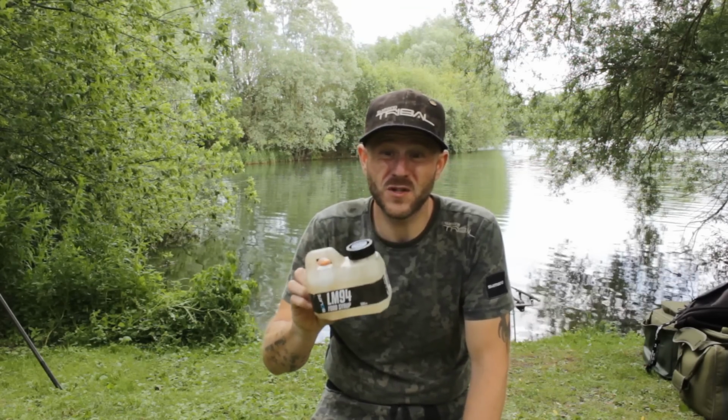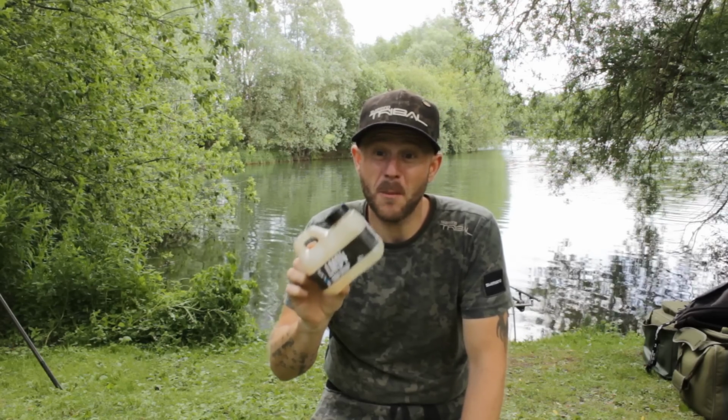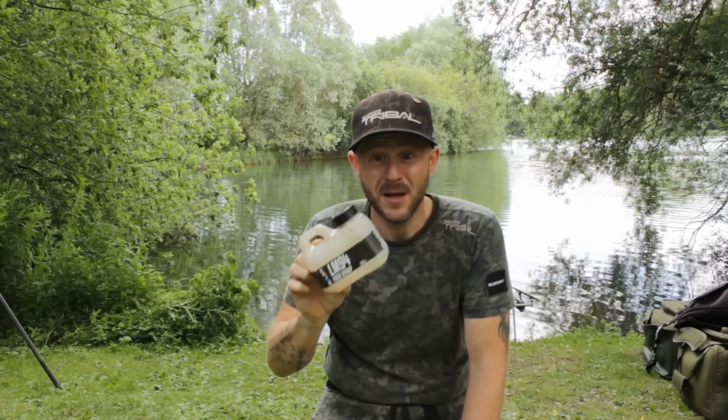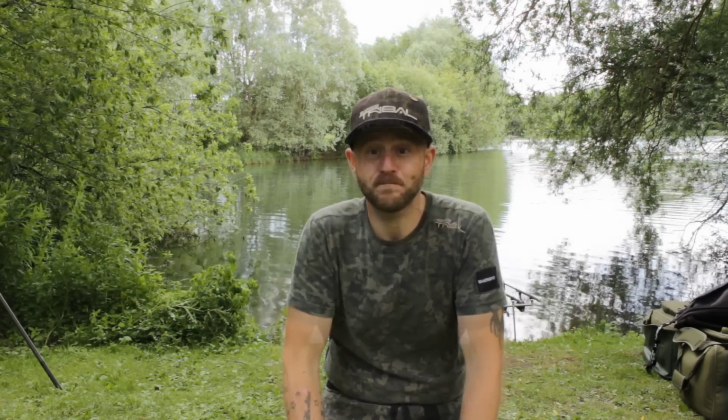And I suppose a big edge, what I believe is the biggest edge for me on this session, is the LM94 food syrup. You know, I've used a full bottle of this on this session, so although I'm only putting a small amount of bait in, it's getting a good helping of this, sending off lots of attraction to pull them down to that spot.